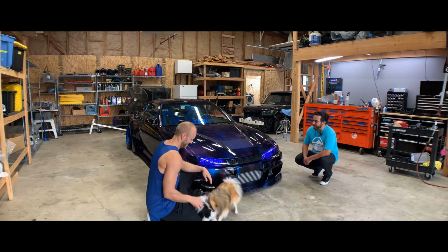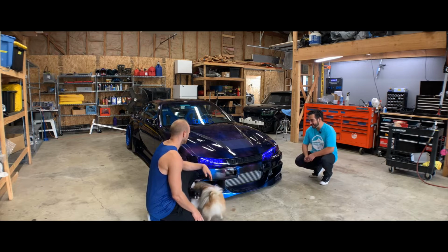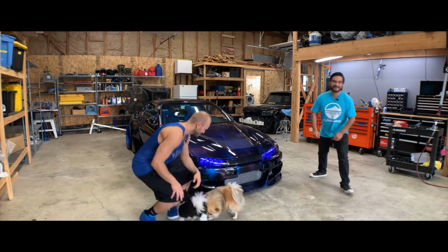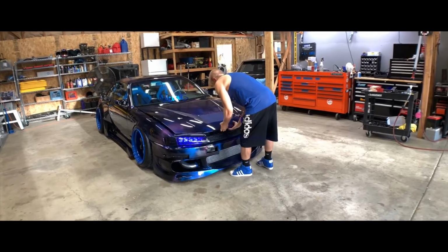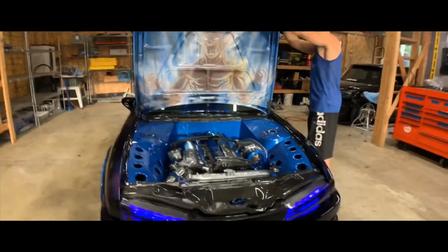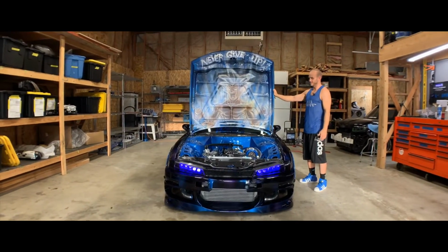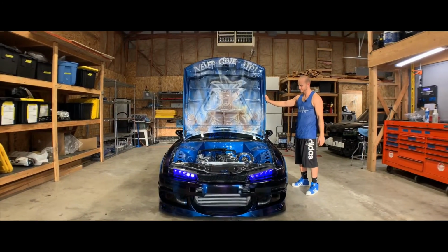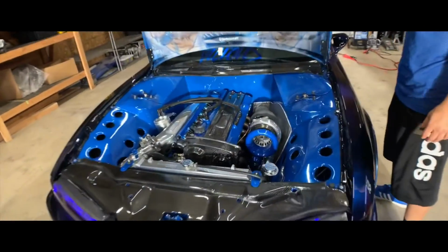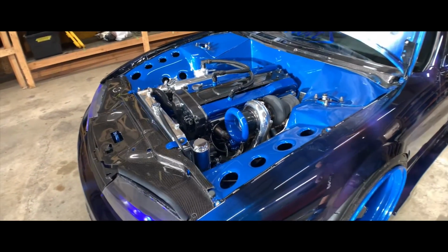So what motor are you running now? It's the RB25. It's fully built, full tubbed engine bay. Let's pop the hood and take a look at it. That's the engine bay, RB25. Fully tubbed, fully tucked, fully carbon.